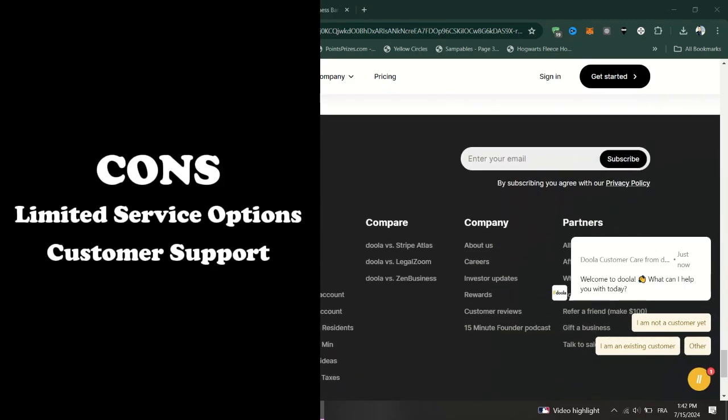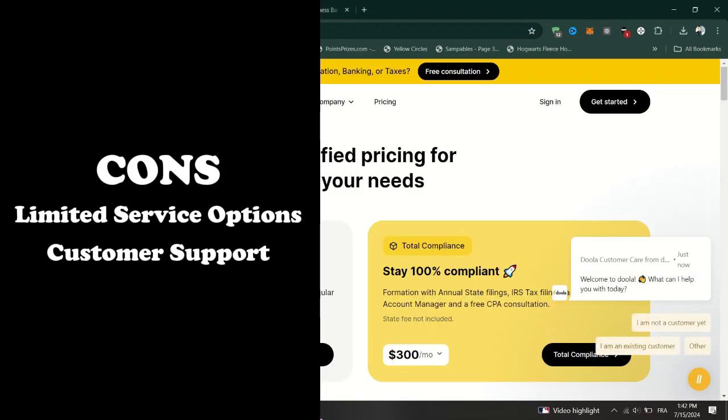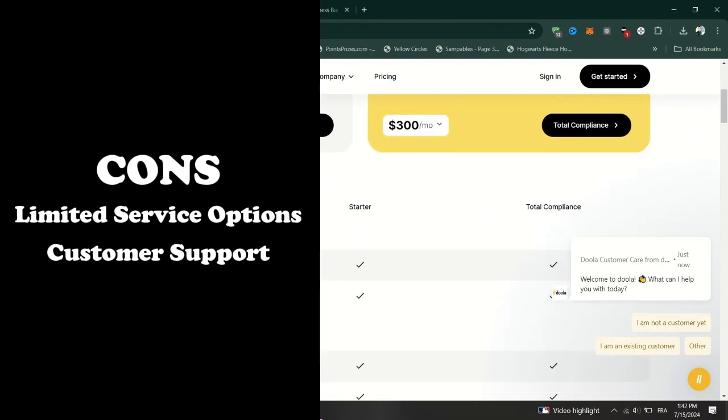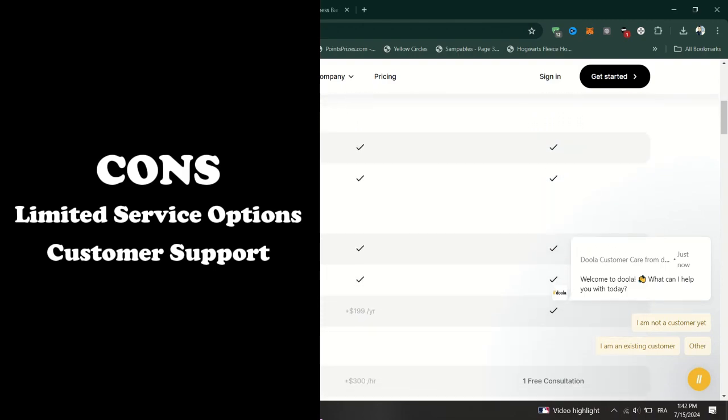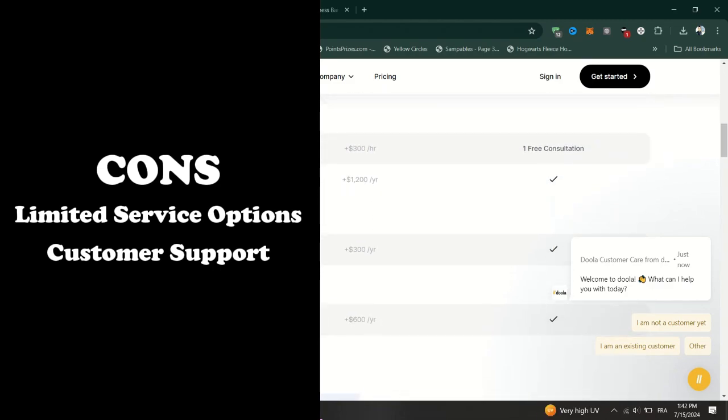Cons. Limited service options. May have fewer additional services or customization options compared to more established platforms. Customer support. Availability and responsiveness of customer support channels may vary.